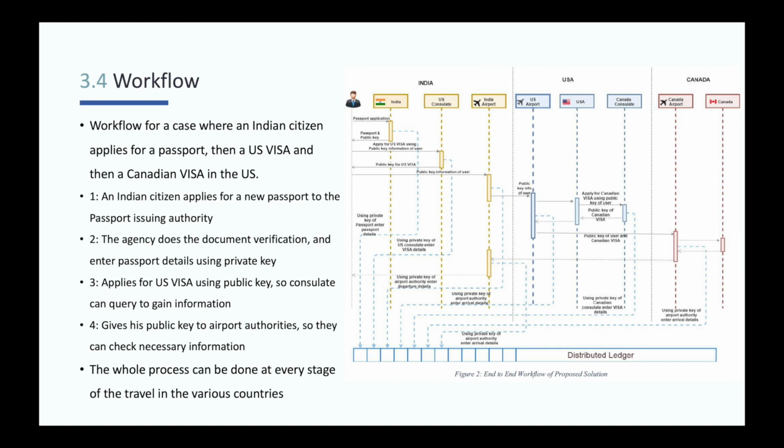And this allows the passport agency to access all the relevant documents of the applicant. The agency does all the document verification and decides whether to issue a new passport or not. And if they decide to issue, they will use their private key to enter the passport details into the blockchain and will give back the passport into the ledger and the public key.